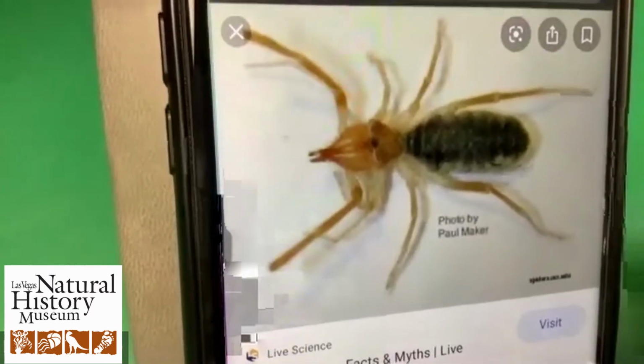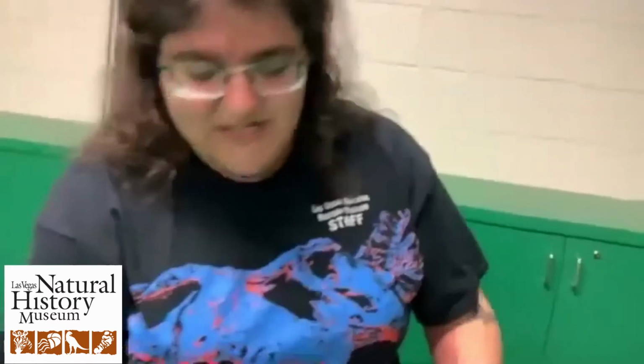Like I said, it kind of looks like a nightmare, but honestly, it's pretty docile. You can actually handle them. I never suggest handling wild animals, though, even if they are fairly docile, which means fairly friendly, just because we don't want to really mess with our little friends in nature.